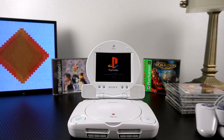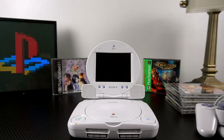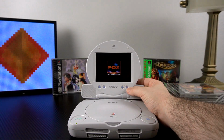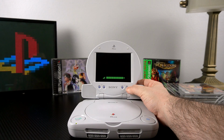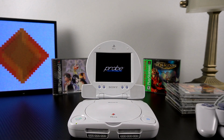Gotta love those old school disc grinding noises. I'm sure you guys could hear that, hopefully. The speakers, I feel like people are really kind of sleeping on these speakers because this is at half volume. I turn it all the way up here. It's actually pretty loud for what it is.